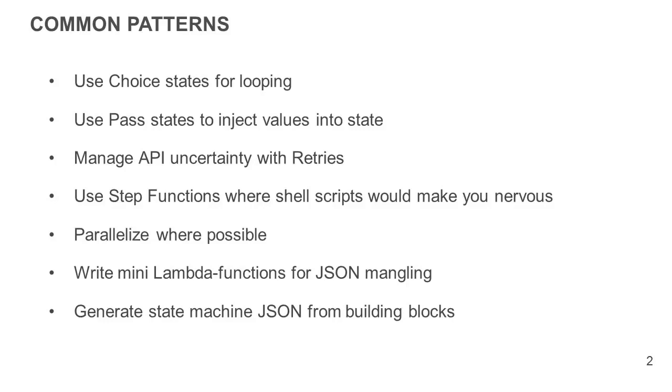And finally, when you're building up your state machines, build them in pieces. Don't start with the whole thing at once. Build them out from little building blocks as you go, like we saw in that genomics example.